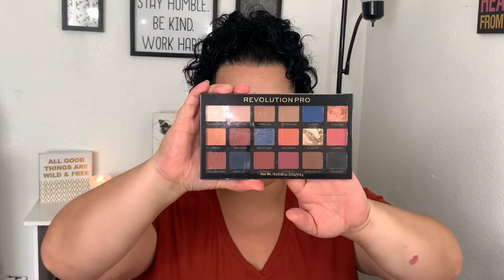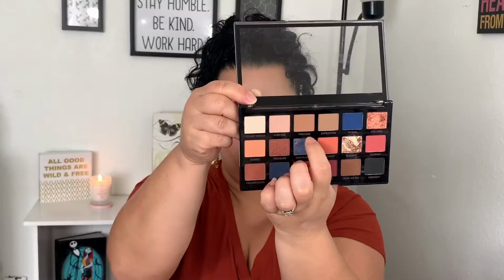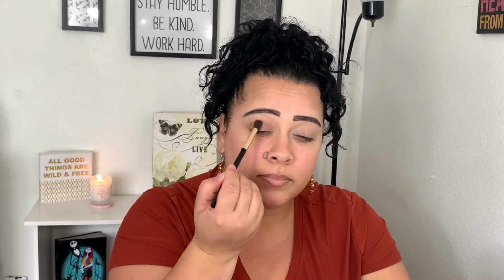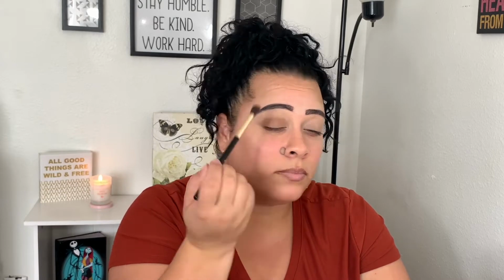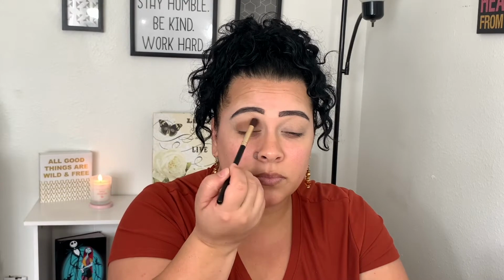Okay guys, so I'm using this Revolution Pro palette, which I really love. I think it's perfect for fall. I'm going to go in with the shade Expedition and also Timeless. I'm going to use these two colors together, the lighter one to build up into the crease, and then the Timeless to really bring out that brown color. Today I thought I would do this nice fall makeup look. I've been dying, I could not wait. Once it hit September, I was like, yes.